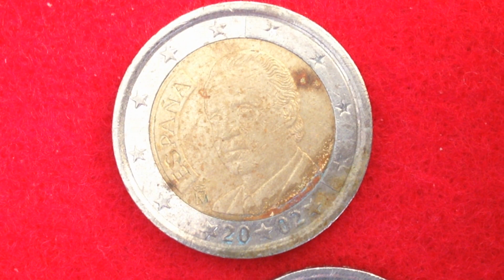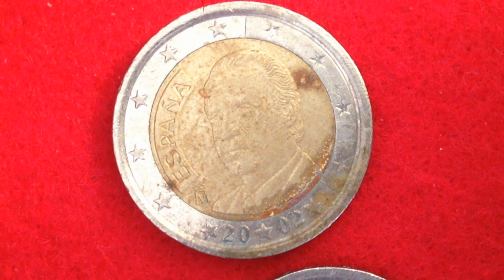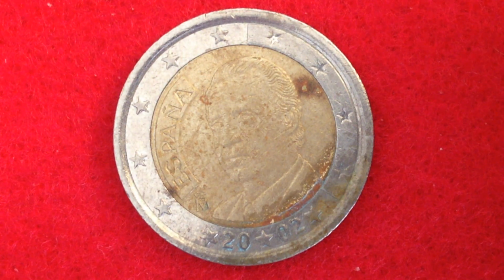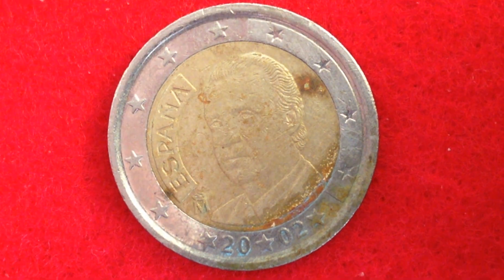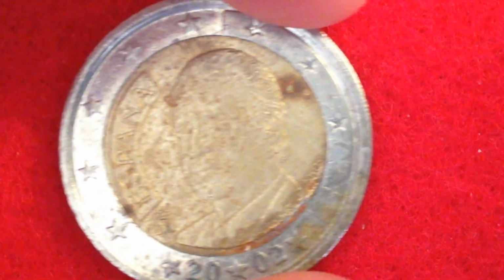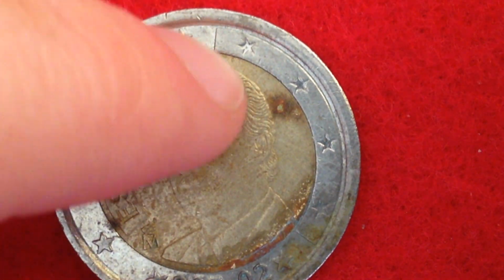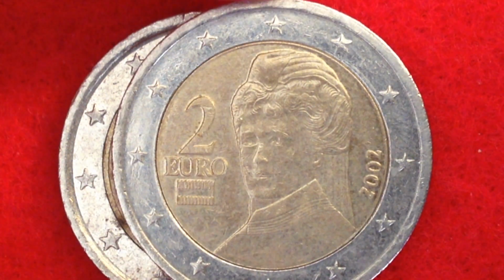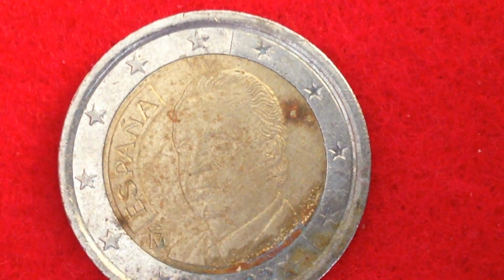Now this one was made from 2002 until 2006, similar to the one that we were looking at before. This one features Juan Carlos. Now we'll see Juan Carlos on a lot of different euro coins. Fortunately, this one right here happens to be a little bit dirty, but you can see him. What makes this coin a little bit different than some of the other ones is that there is a band around these stars right here. Now with the other euro that we have here, you just see the standard stars going around the outside.